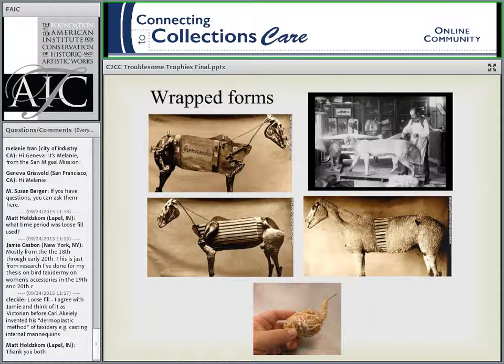Through history, it was perfected. And in the upper right-hand corner there, we see William T. Hornaday actually wrapping a tiger mannequin. Hornaday really perfected this technique. They would actually sew the musculature into these pieces with a twine, so they would create these elaborate muscle groups by sewing this excelsior together.